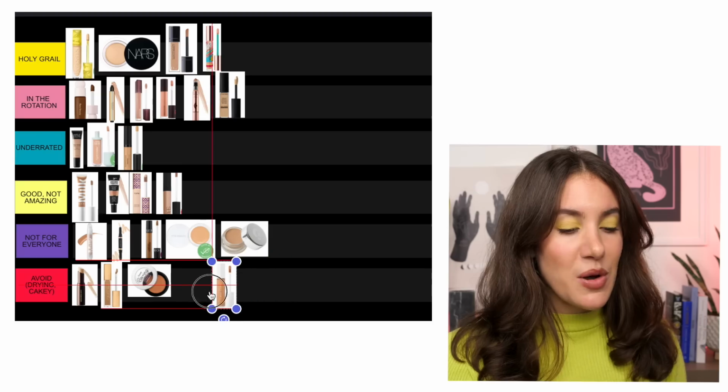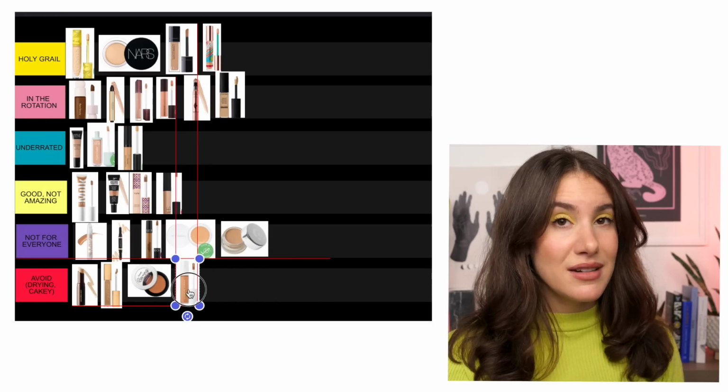I found that this was a very drying concealer, and it just looked so cakey on my skin, especially underneath the eyes. This really just did not work for me. It works a little bit better on the face, but it's still just not ideal. So I'm actually gonna put this in avoid because I do find that it is quite drying.